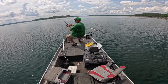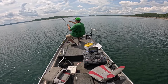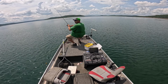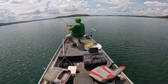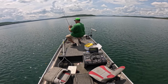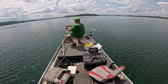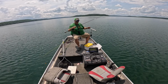Guys, my technique is pretty simple. I'm just slow rolling it. I find them with the scope, I throw it into them, let it get down there to them, and then just kind of slow roll it through them. Wait for that peck. And with this St. Croix rod, you can feel that peck. Feel the tree that time, but that St. Croix rod, and I'm sure there's other rods that are comparable, but I am pretty partial to this St. Croix rod right here.